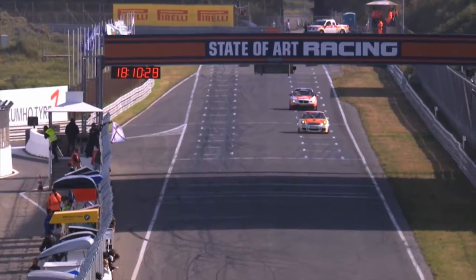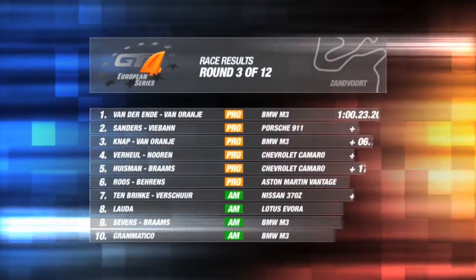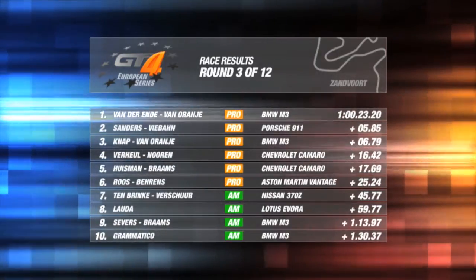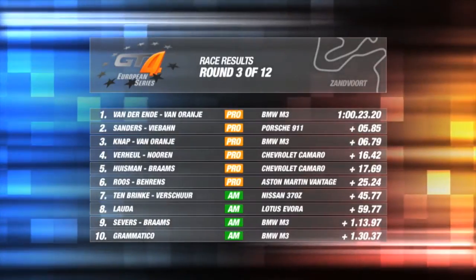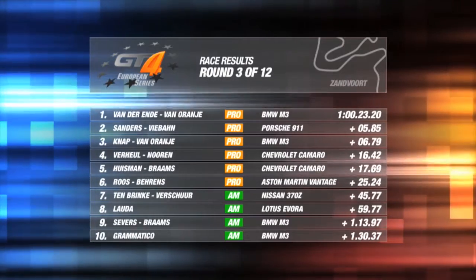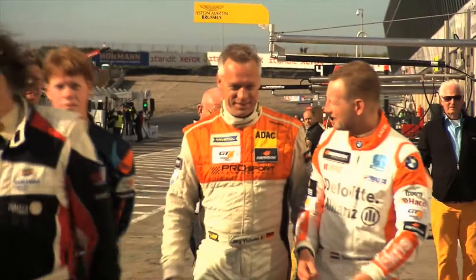So he wins the 3rd race, and just behind him the battle between Bertus Sanders and Simon Knapp ends up with the Porsche between the BMWs, the Camaros 4th and 5th, and the Roos and Behrens Aston also penalised in 6th position. And our top AMs, Ten Brinker and Verschoor, in the Nissan 370. What a great debut for the Porsche.